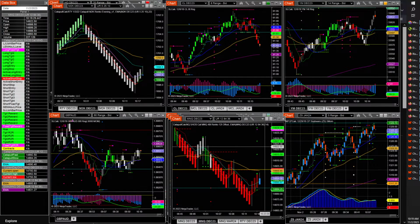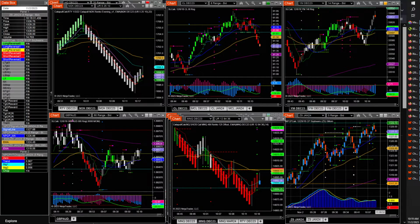So that leaves us, soybeans is still viable. Our stop is at 27 3/4, just a tick away from where we are right now. We're at 28 flat right now.